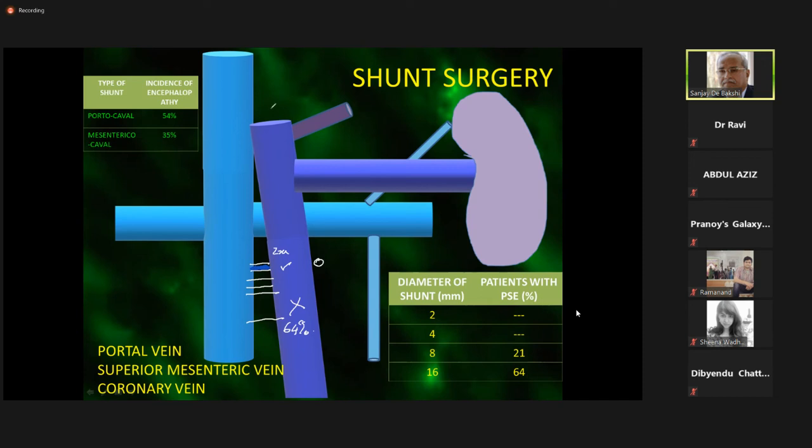The other shunt, described by the Japanese, was the Inokuchi shunt. What they did was they cut the coronary vein and anastomosed the coronary vein to the cava. So you can well imagine this was also not a high diameter shunt, so the incidence of encephalopathy was fairly low. So effectively the Sarfeh shunt was a selective shunt. You had the DSRS, which is a selective shunt, and the Inokuchi, the coronary caval shunt. So these are the three.